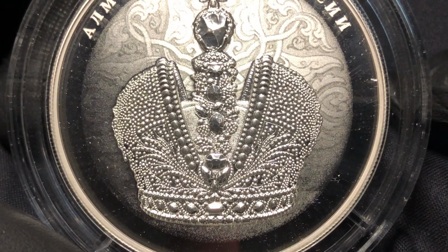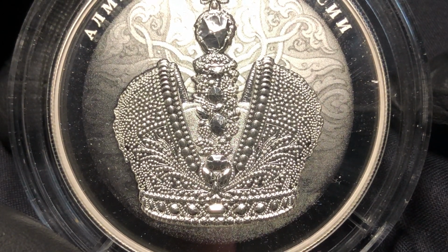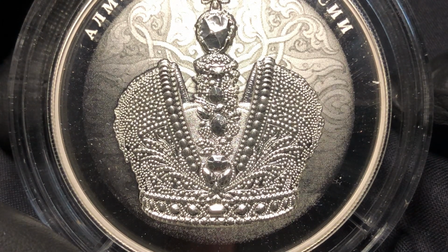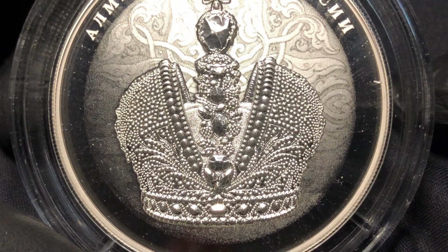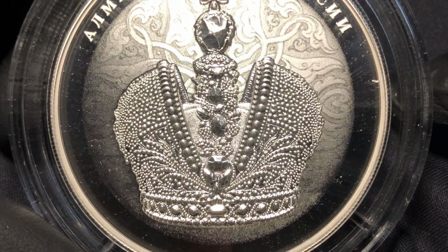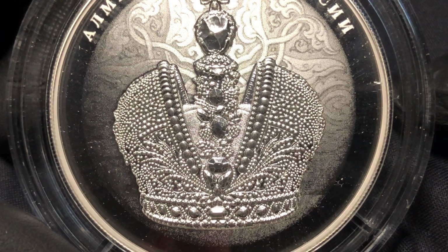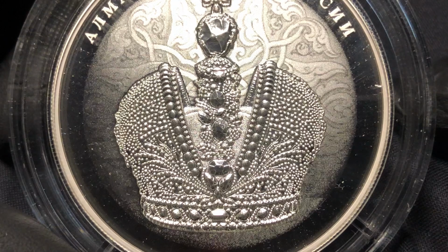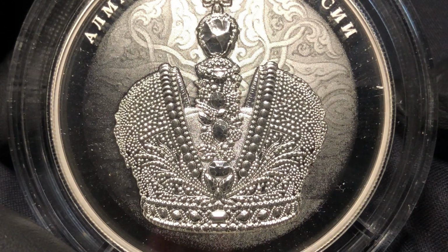In 1762, the court jeweler George Frederick Eckhart and master jeweler Jeremiah Pauzie created this large imperial crown for her coronation. The crown of the Russian Empire is decorated with almost 5,000 diamonds in the real crown.